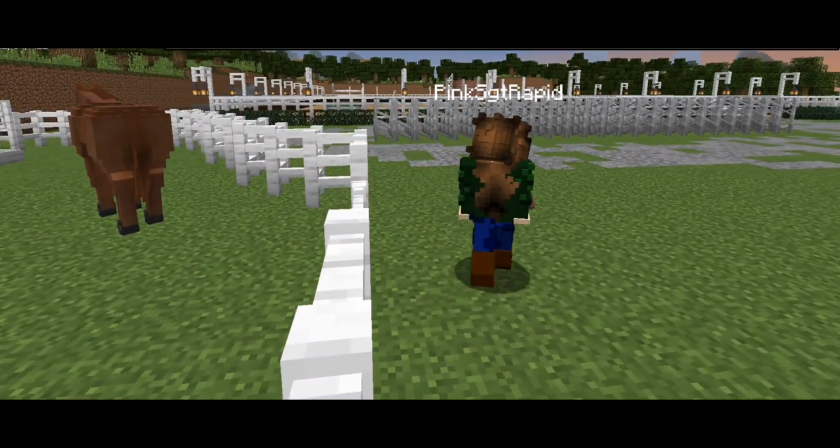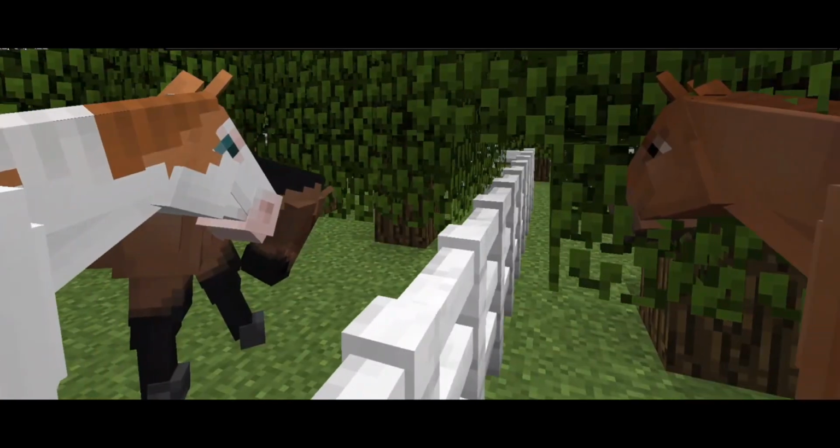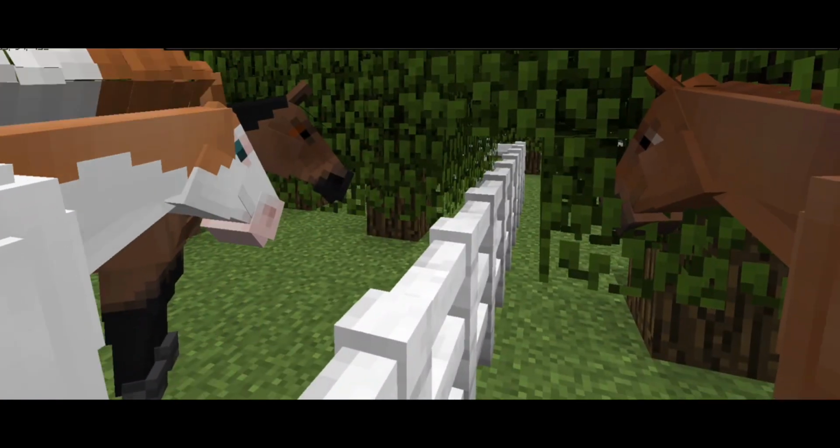So right after I was leaving, some men decide to come and say hello to Baby Flo.